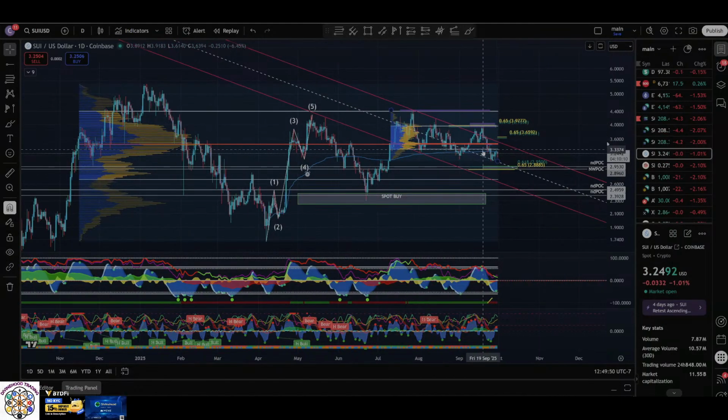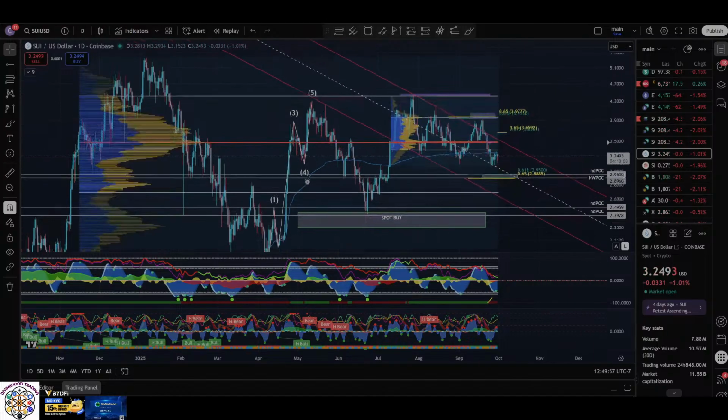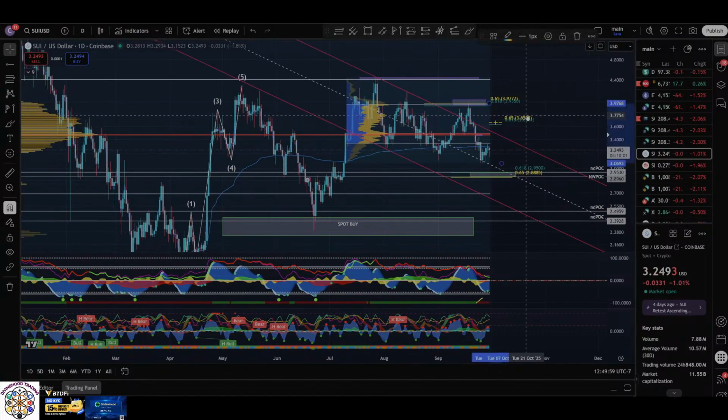So far, we're just chopping around this range. We have lost the value area low of this range. And you can see we've spent some significant time below the value area low. So let me clean this up. I'm just going to delete that. We will make sure.